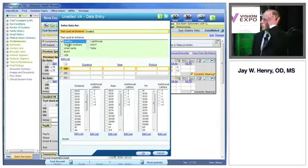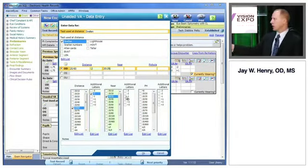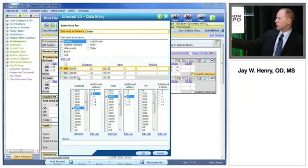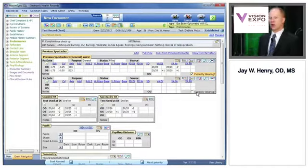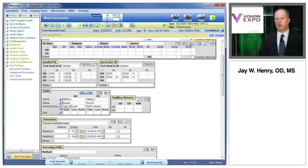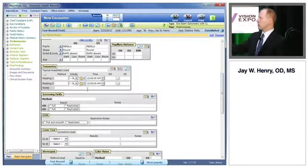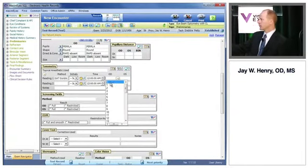Unaided acuities, if we want to do a data entry screen on that, we can real quickly just check off 20/20, 20/25, minus or plus, and you can see how quickly we can do distance and near. Again, if we use these bars, it goes down. If we use the equal, it does them all the same. Okay, so real quickly we can get in unaided acuities. I like the normal buttons. These normal buttons you can set to pre-populate whatever you want into a given element. So when you're doing pupils, if you hit normal, it pre-populates all of that data.